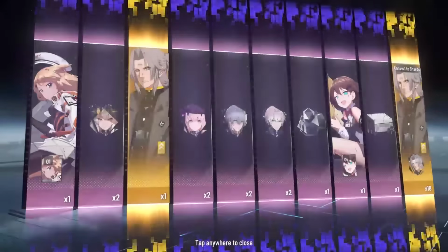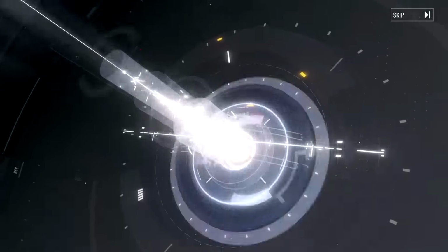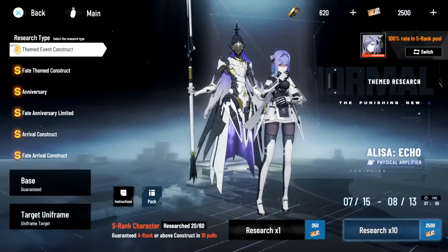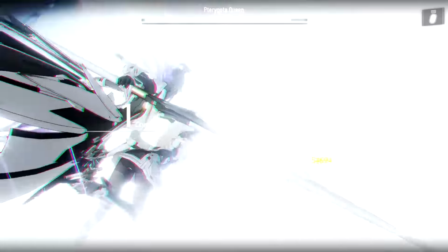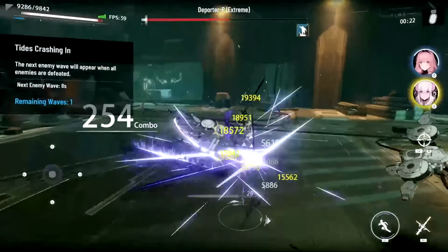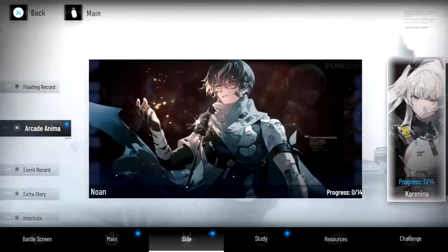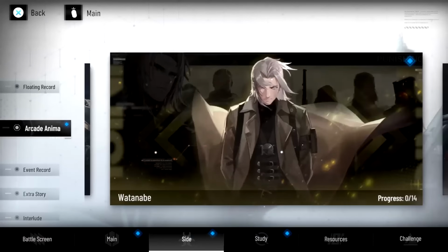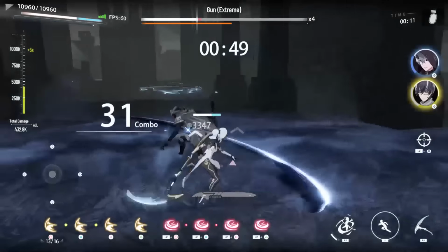The gacha is also fair. There's no 50-50, so you're guaranteed to get the rate-up character you want after a certain amount of pulls. I wish more games followed this system instead. I might actually return to it sometime in the future, maybe sometime during the next year's half-anniversary event. I will likely just be going through the story to see if it's actually as good as some people say it is. If it is, then I'll definitely make a follow-up video.